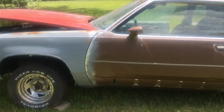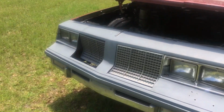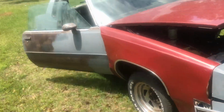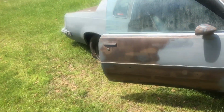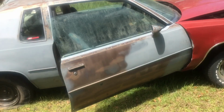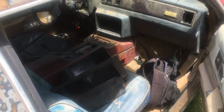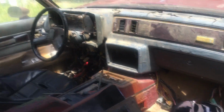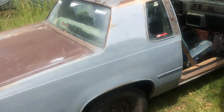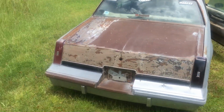Y'all remember this one. This one I had at my house. Anybody looking for a Cutlass? This is a 83, I think. No motor, no trans. Yeah, it's 83. Need some work though. Y'all already seen this one though. Yeah, clean title. Got the title in hand.